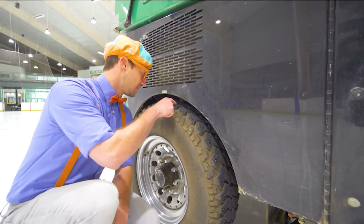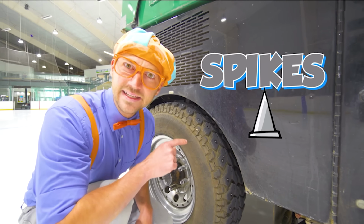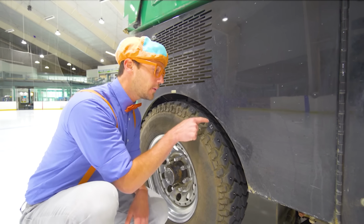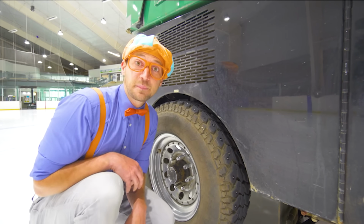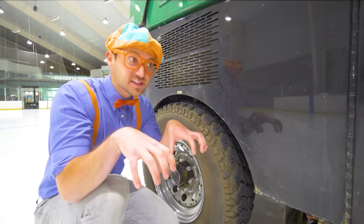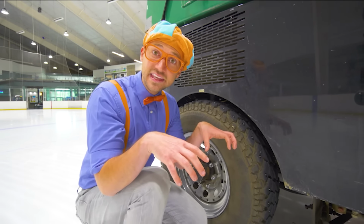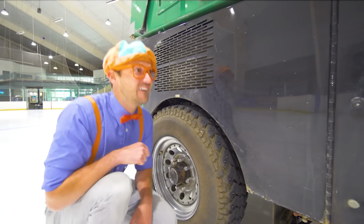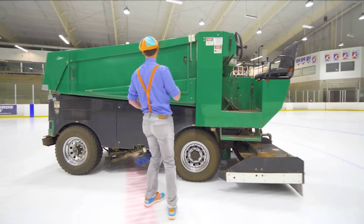Looks like the tires have these little metal spikes in them. Do you see them? These spikes are used to dig into the ice and grip the ice so then the Zamboni doesn't slip and slide when it drives on the ice. Whoa! All right, let's see what else this Zamboni has.